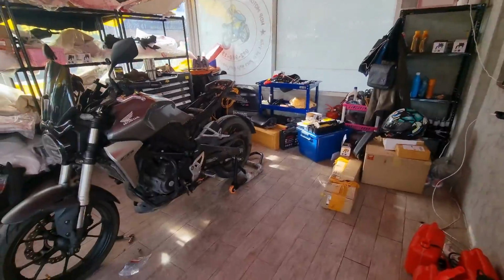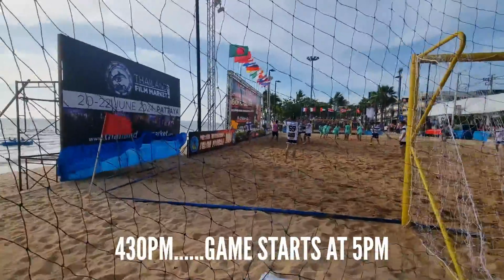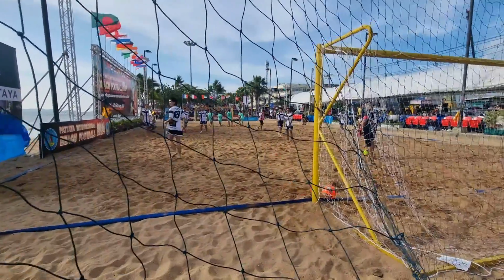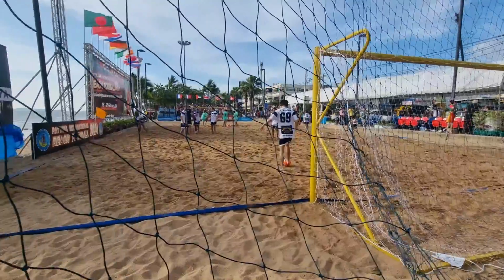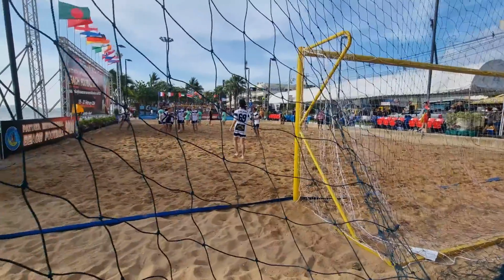It looks like they have a little workshop here too. So this is the best time to come to get a seat, because anytime after 5 you're not going to get a seat. So this is just them practicing right now. But they play this in bare feet in the sand. It gets pretty intense. And it's so windy. So Jay and I are just going to settle in for a game, grab a bite to eat, and then head back to the condo.